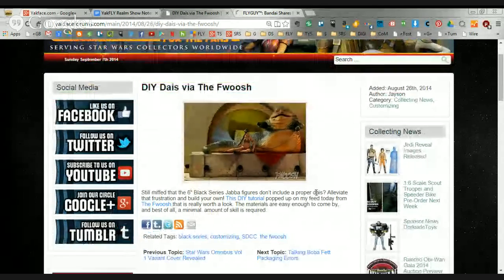Let's see. Moving on from Lego, I saw, I think this was over on Whoosh... Wish, yeah, a custom dais for the 6-inch Jabba the Hutt using that... oh, what is it called? It's like that planting foam, that green stuff you can pick up at... exactly. They haven't mentioned exactly what it is, but it looks pretty good.